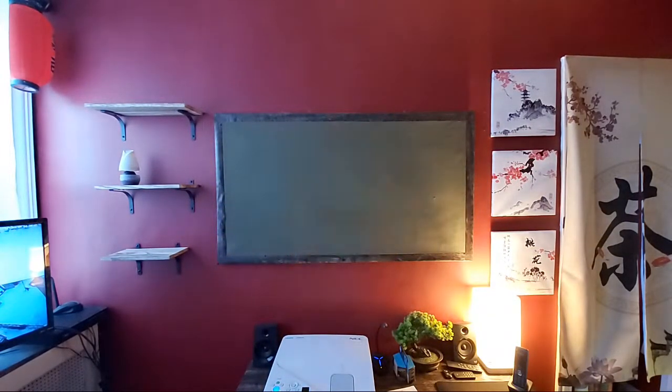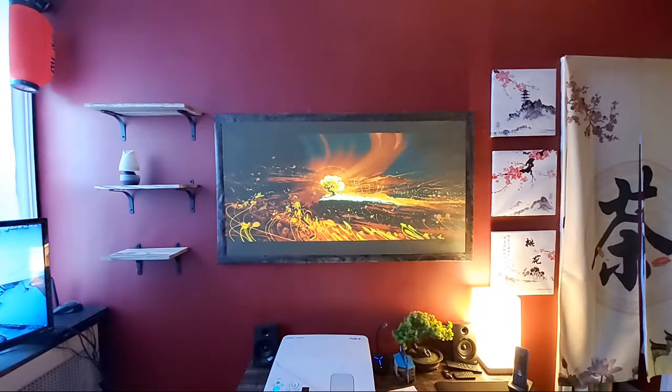I like the way the green reflects. At first, I was going to do the black, but I think I'm going to keep it with the green. I like the way that green looks. So, as I said before, nice little easy setup to do.